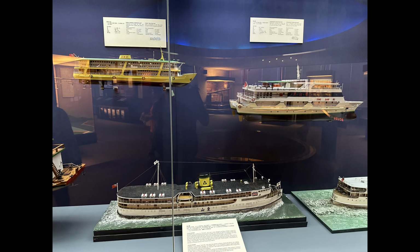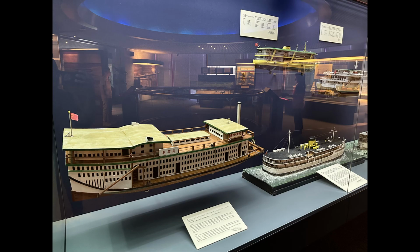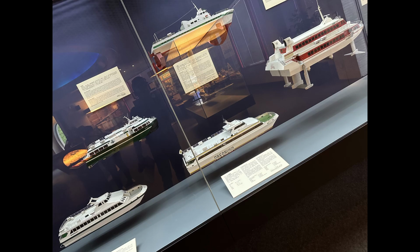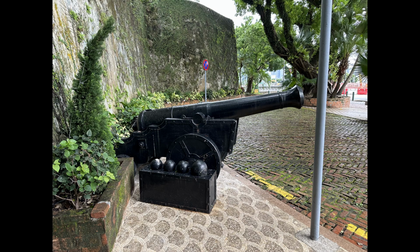After spending about an hour exploring the Maritime Museum and diving into Macau's rich maritime history, we're ready to head to our next stop. Just a 10-minute walk from here. We make our way to the historic Barra Fort, where we'll catch some great views and explore another piece of Macau's past.